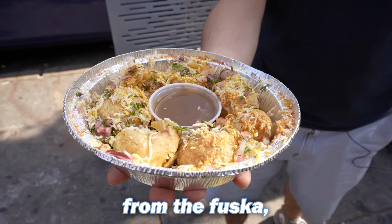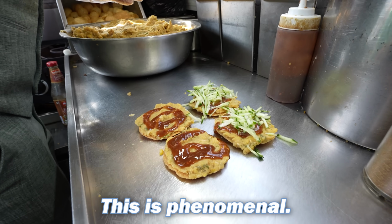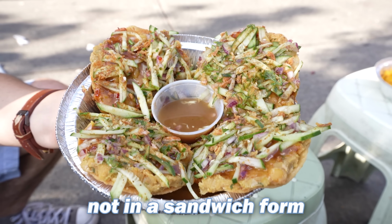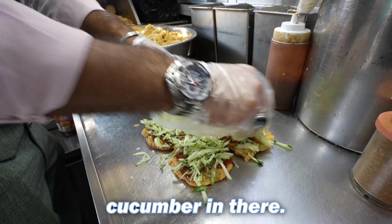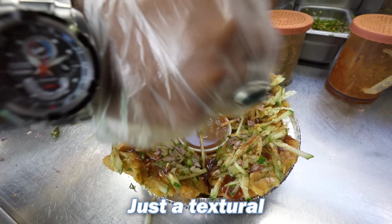A lot of the seasonings and flavors that I'm used to from the Fuska, but a completely different surface. Just that crunchy surface of the bell puri, this is phenomenal. It reminds me a lot, flavor-wise, of doubles, except it's not in a sandwich form, it's more open-faced and crispy, because you do have the chickpeas, the tamarind, and the cucumber in there. Very similar taste. I'm telling you, the Bengalis know how to do flavor. It's just right. There's so much of it, it all works very well together. Just a textural masterpiece, too.